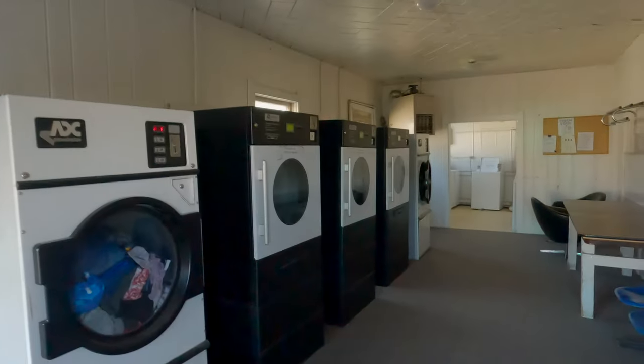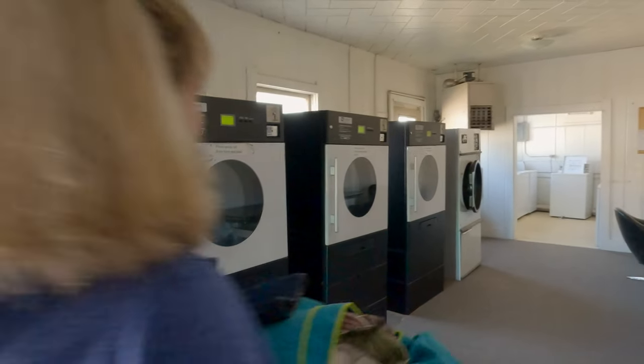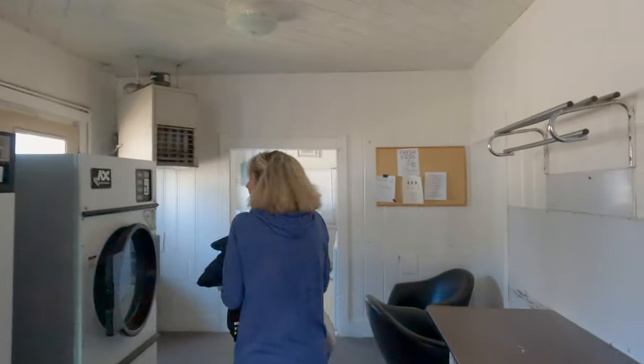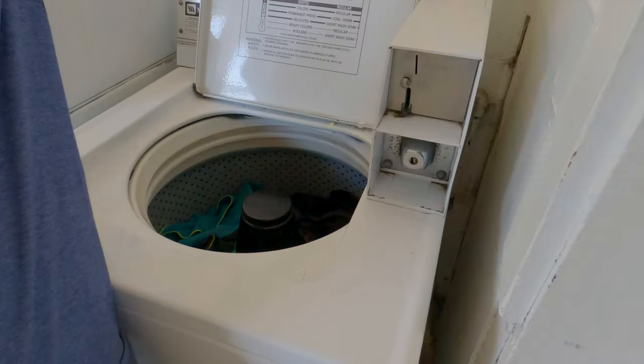But sure enough, it's got Maytag washers. Wow. Yeah. That was so nice. And then there's dryers in the other room. No, these are dryers. Those are washers. Dryers are in the other room. Oh, yeah, I see what you're saying. So anyway, we're gonna get this done, and then we're gonna get some breakfast and coffee because I could use some coffee.